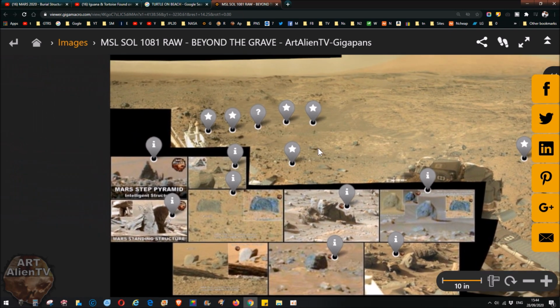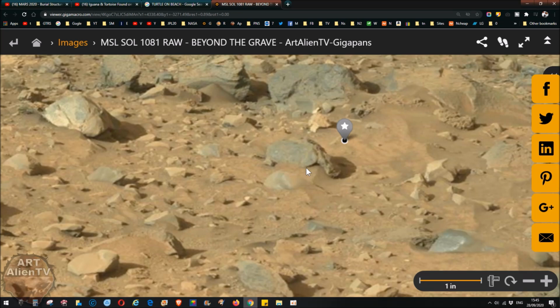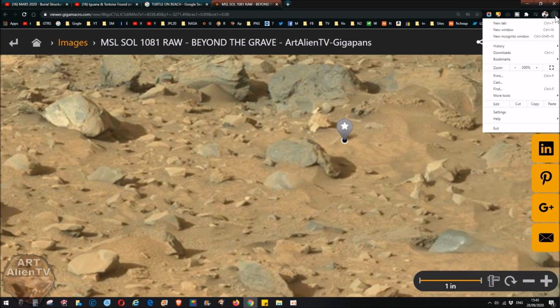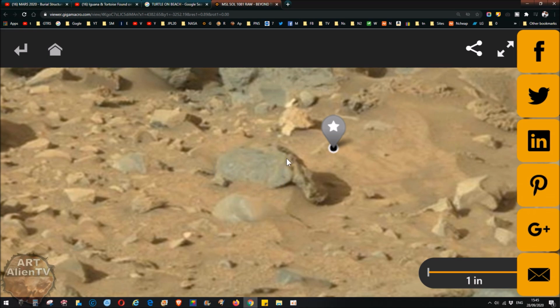But the new find is just here in the corner. Now, I think this is a turtle, not a tortoise, but I could be wrong. Let's go in a bit closer. There he is. You can see the shell, and you can see the head there. Unfortunately, the legs can't be seen because they've got sand over them. So obviously this is dead, and probably been dead for quite some time, and it's mummified in the natural preservatives in the sand and soil, as many of the other things I've shown have been as well.